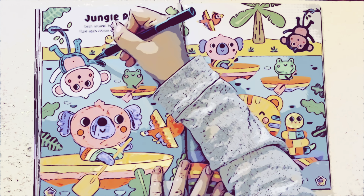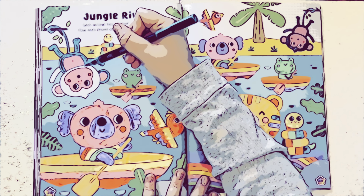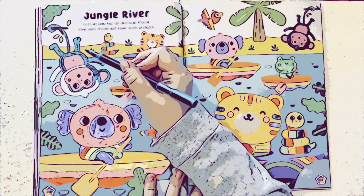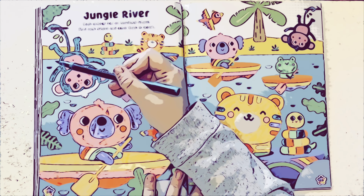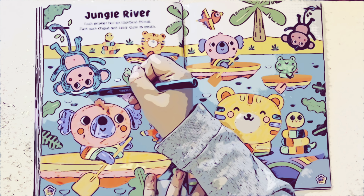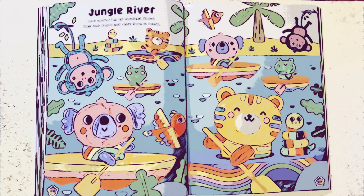Can you pretend to be a monkey with me? Ooh, ooh, ah, ah, ooh, ooh, ah, ah. We're so silly. Wow, we sure did color a lot of animals. They all look great. Yay!